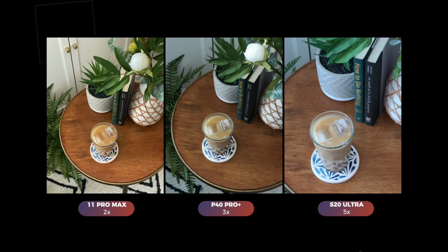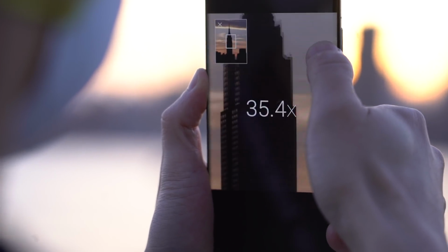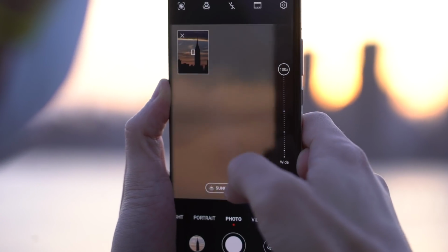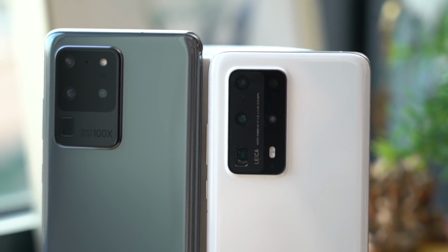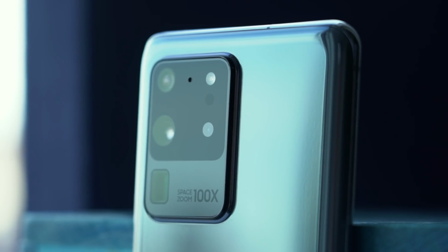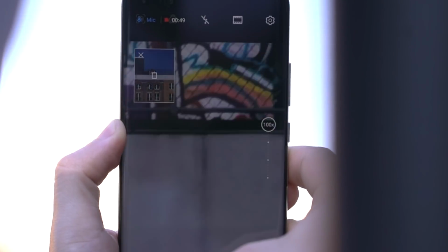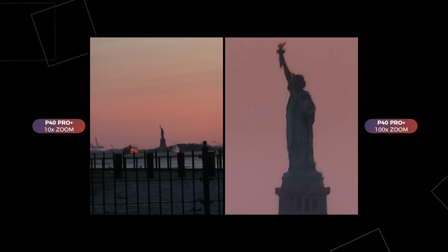I also want to take the opportunity to address zooming in as close as possible. Both the P40 Pro Plus and the S20 Ultra allow you to digitally zoom up to 100x in photo mode. Huawei is wise not to talk up this feature like Samsung does, branding it Space Zoom and plastering it all over the back of the Ultra. Because let's face it, images shot at 100x are never going to be good enough to post online, unless you somehow manage to capture a viral moment, or if you're trying to spy on your neighbors, which you shouldn't be doing in the first place.